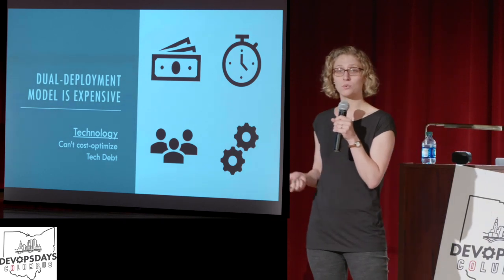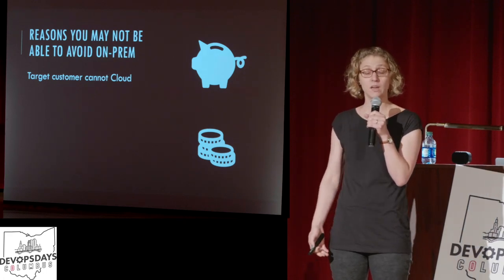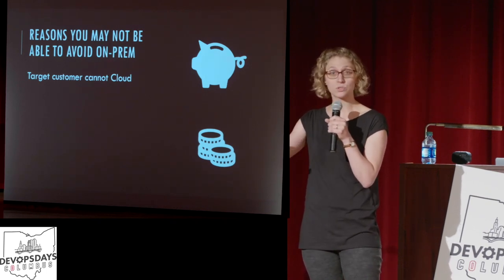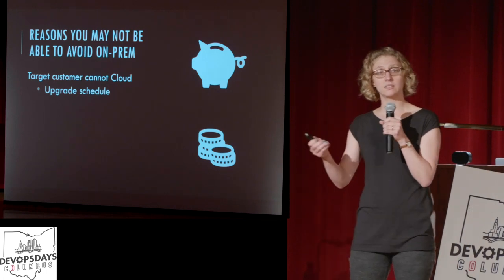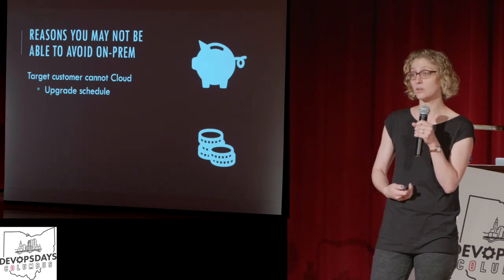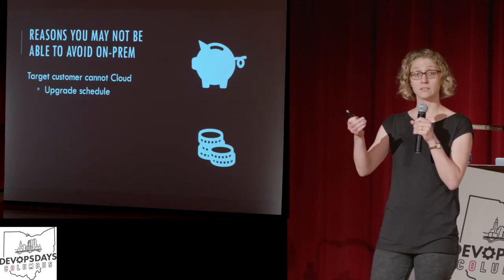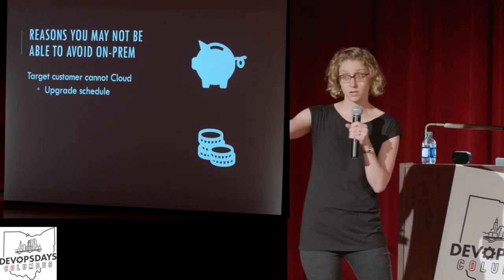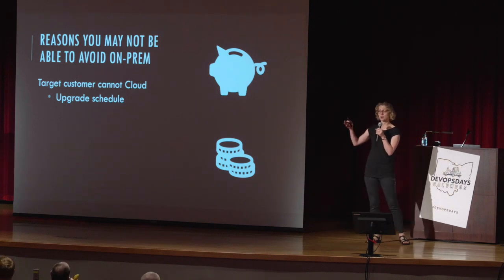All right, so even though it is expensive, there may be some reasons that you cannot avoid shipping an on-prem option. One of those reasons might be that you are going after a user base or a market that cannot use your software in the cloud. An example of this type of customer is a customer in a highly regulated industry that needs to manage their own upgrade schedule. These customers may be putting their intellectual property into your software, and due to the regulations of the industry that they are operating in, they need to prove to their auditors that the data integrity of their intellectual property is maintained after every upgrade of your software.